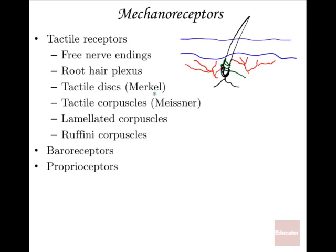Tactile discs, also called Merkel discs. These are also for fine touch. They are extremely sensitive. They look a little bit different. Merkel discs, when they extend up, they have these little discs. That's pretty much what they look like.